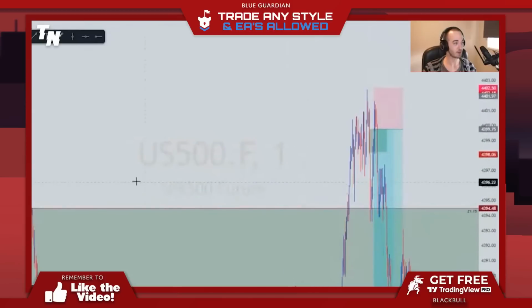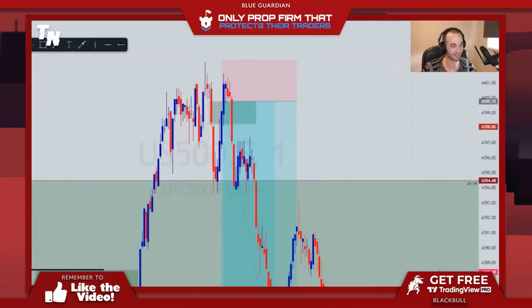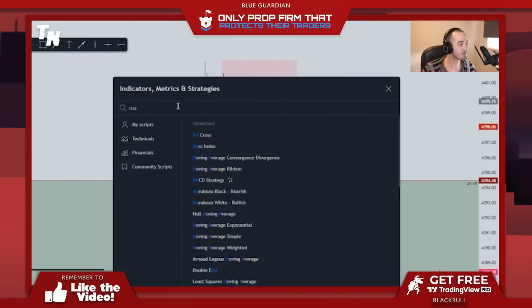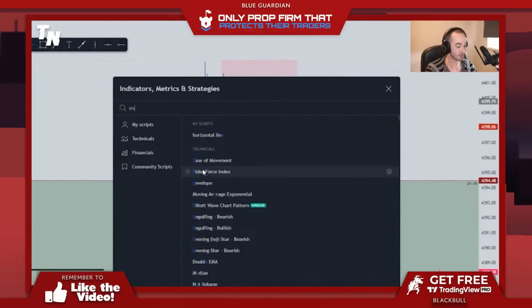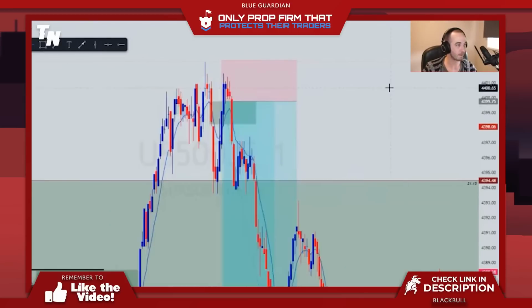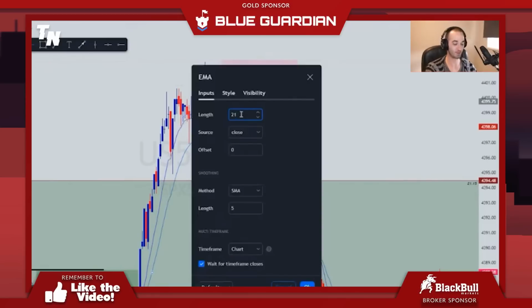We have a move over here. Let me actually add some indicators. Where's the indicators? Here we go. I don't ever use them. Let's go MA, moving average. Let's just put on an exponential, and we'll put on two of them. I'm just creating a random thing here. This is going to be length 21, and this one is going to be length 11. But if that's 11, I want to make this 22 for the lols.